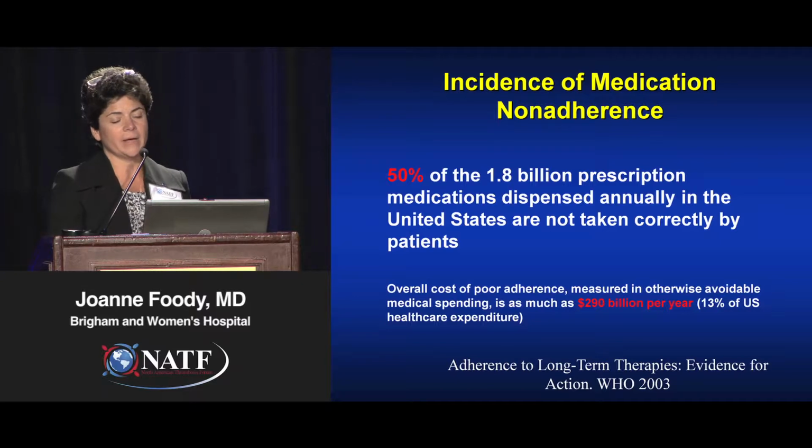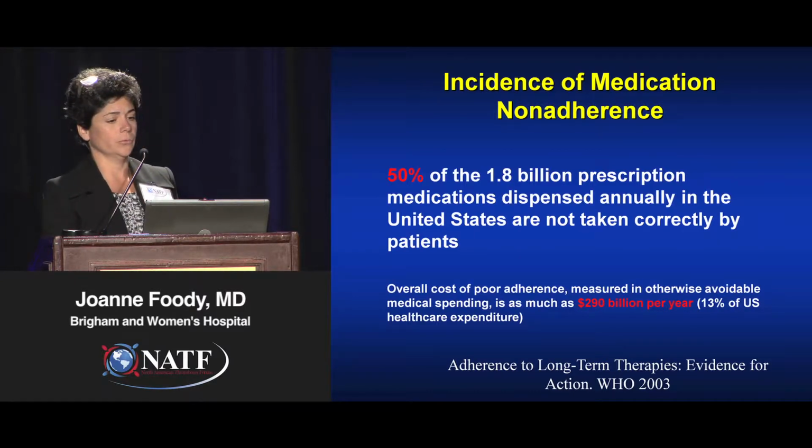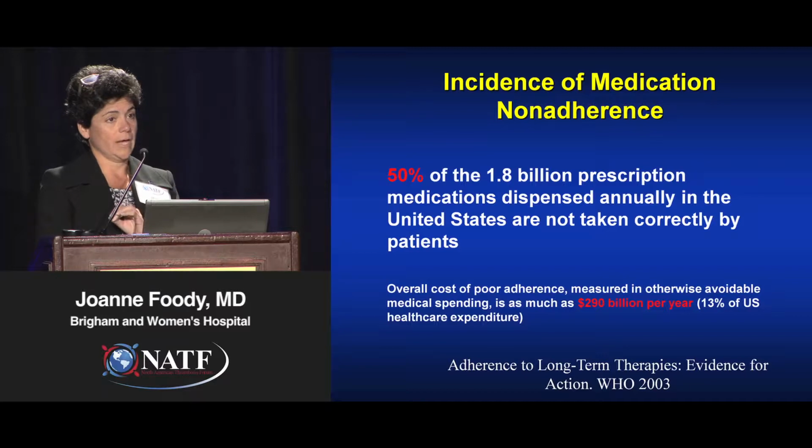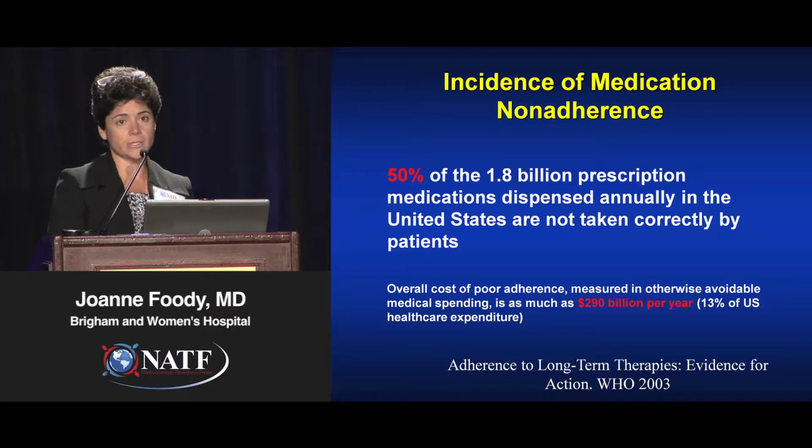Now let's think again about this in terms of prescriptions overall in the U.S. It's estimated that half of the 1.8 billion prescriptions that are dispensed in the United States are not taken correctly. This is critical specifically for patients at risk for thrombosis because the medications are very specific. They have very specific thresholds that need to be achieved in order to improve outcomes and reduce thrombosis, but also avoid bleeding. It's estimated that the overall cost of poor adherence, if you measure it in otherwise unavoidable medical expenses, is about $290 billion per year.